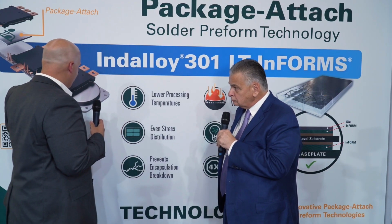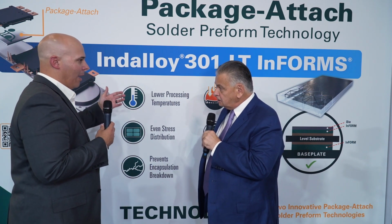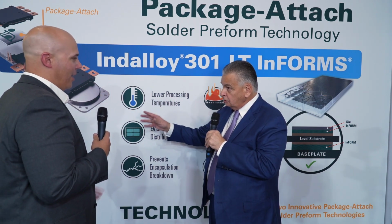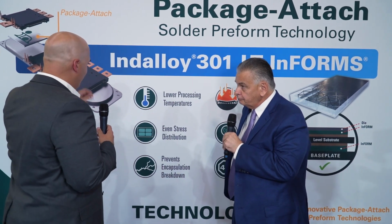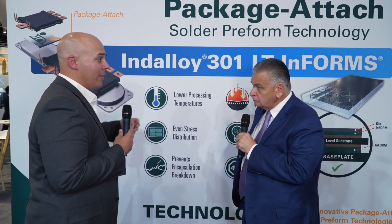Right. So in this case, the Indalloy 301 can reduce the soldering temperature range down below 220 C, and that's a critical point because that reduces the risk for the encapsulation materials to have mechanical failures. That's the point where they're going to start to break down. Exactly. So preventing that point where they would break down, and at the same time ensuring that as an overall system, you're meeting the thermal needs and the reliability needs when you look at the overall mission profile.